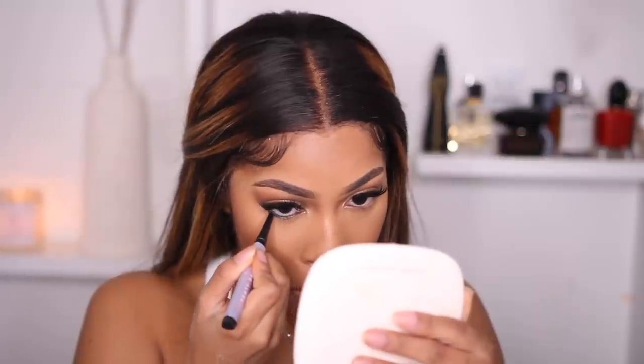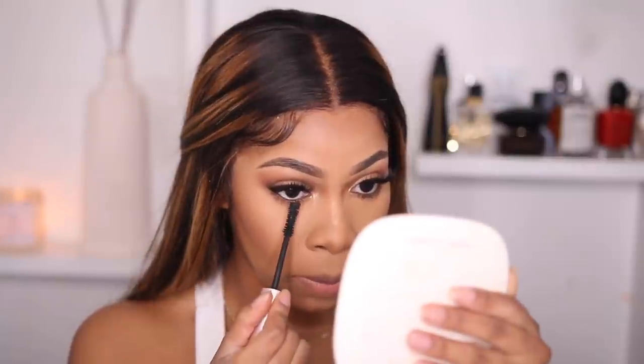I'm gonna go in with the Fenty Beauty Flypencil. I don't know why I said eyeliner. I'm gonna go in with Come and Get It again, that first shade I used on my crease, and just apply some of that to my bottom lash line. And for mascara, I'm just gonna apply the Too Faced Better Than Sex. I'm feeling this look. Well, for my lip today, I'm gonna use the Bite Beauty lip pencil in Cognac.